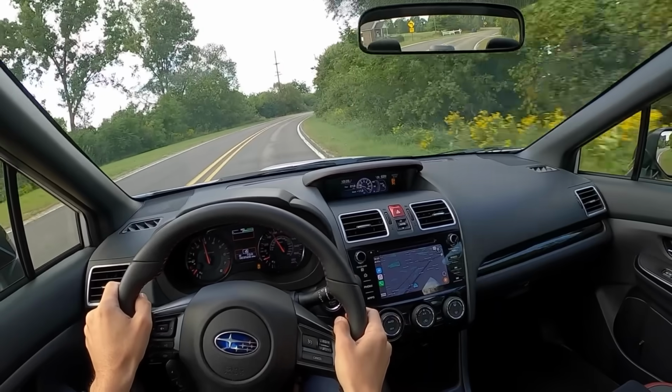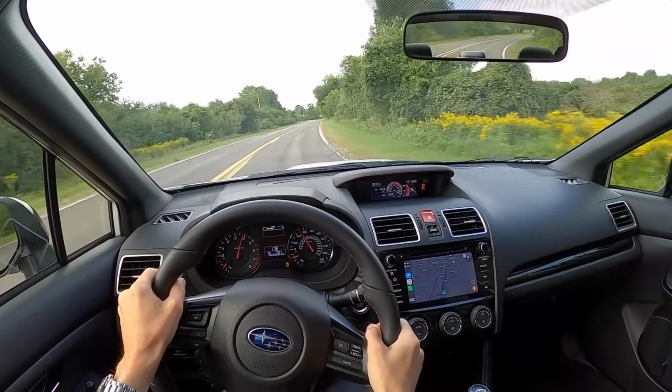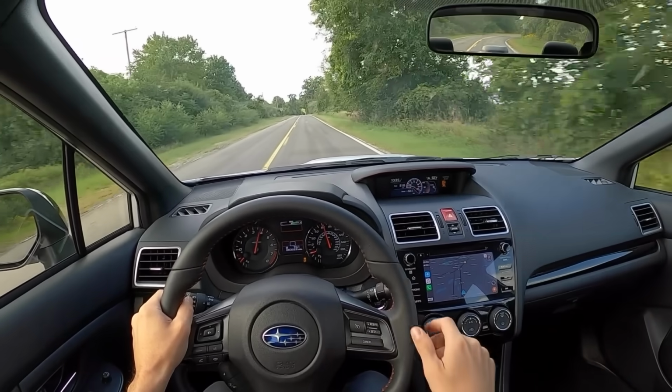Makes good noises too. You can really hear that turbo spool up. There's quite a bit of turbo lag. But again, new car, old.